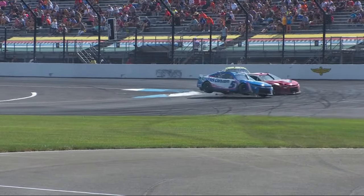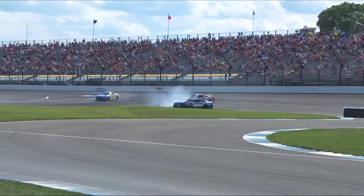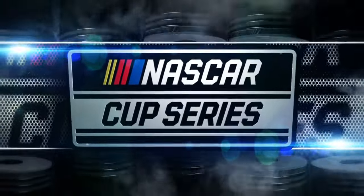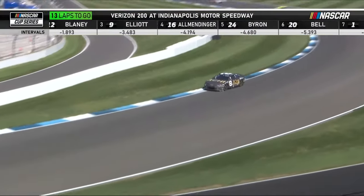Another look at that crash. Oh, yeah, all four tires off the ground of the five and just flying through the air. Yeah, just a flush hit. When they hit door, hit side to side on that right front tire, it was just a really hard hit. And you have to remember the 42 of Ty Dillon.